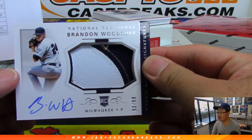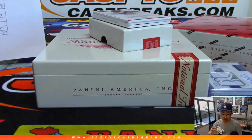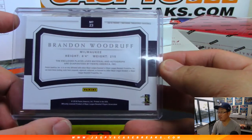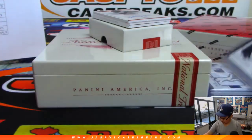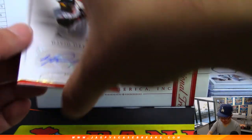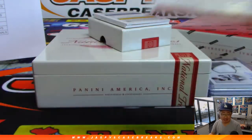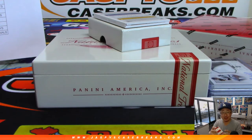Nice patch, nice autograph, nice 183 out of 99, Brandon Woodruff for Peter Ang and the Brew Crew. Big Papi. 3 out of 10. David Ortiz for the Red Sox. Adam Wilson with the Red Sox.